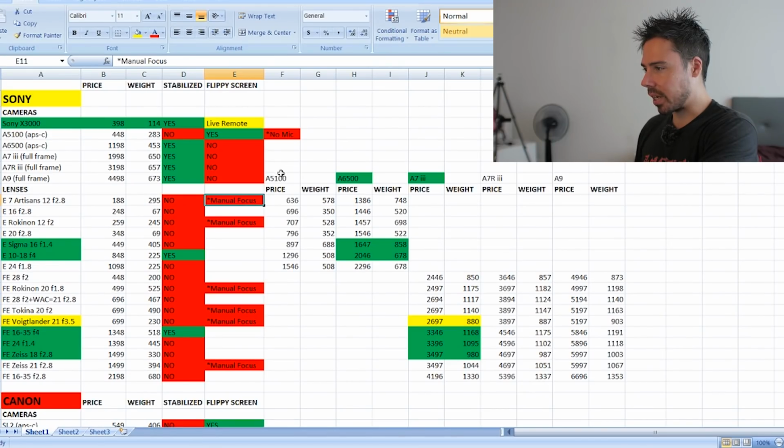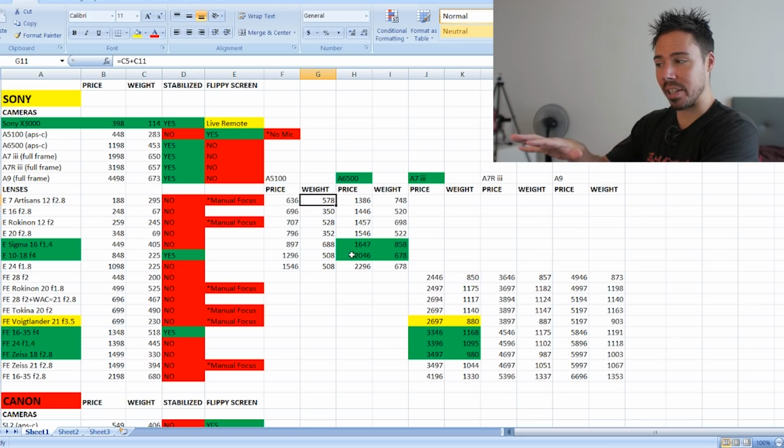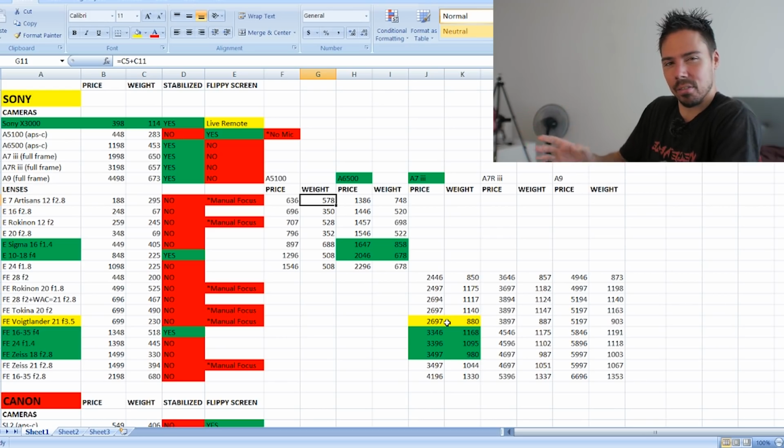And then down here we have the actual camera with lens price and weight. And then in green I list, these are like the best options in my opinion, and then yellow is like a close second place. You might consider it. So let's head through this list.